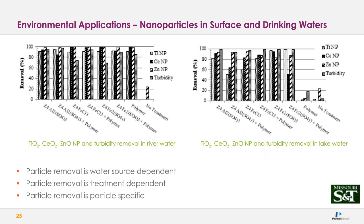To bring you back to digging a little bit further into the drinking water facilities, mainly on what we call zone 4, which is the coagulation process. In the coagulation process, we looked at different types of coagulants. We have aluminum, we have some ferric, and we have a polymer-based coagulant. And if you look at the graph, you're looking at titanium, you're looking at cerium, you're looking at zinc.